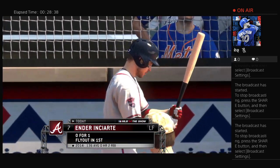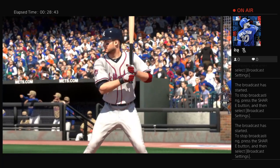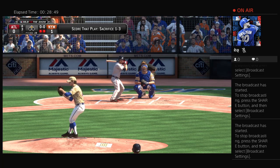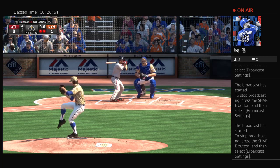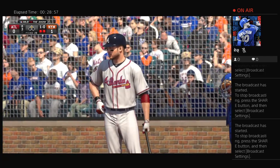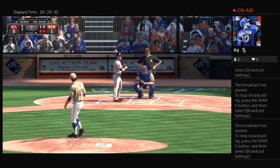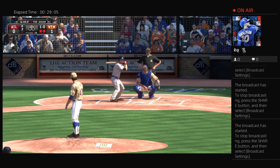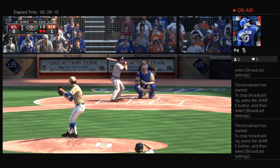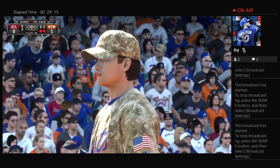Ender Inciarte will get a second crack at it here. He flied out to lead off the ball game. Good changeup there to start him, but it drops a little low for ball 1. Hey, try opening your eyes for the next pitch. Now a check swing, but it's strike 1 anyway, says the home plate umpire.